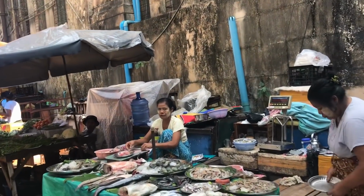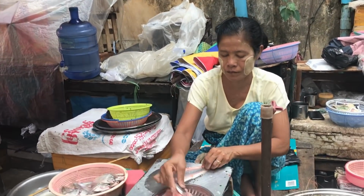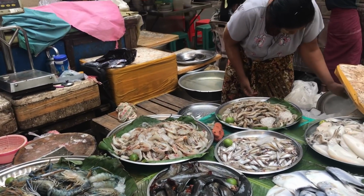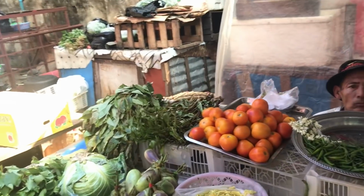On the right side, this is a fish stall. Various kinds of fishes are available. A lady is cutting and cleaning fish. Some prawns, rohu fish and other river fish. This is a vegetable stall. You can get tomato and green leaves here.